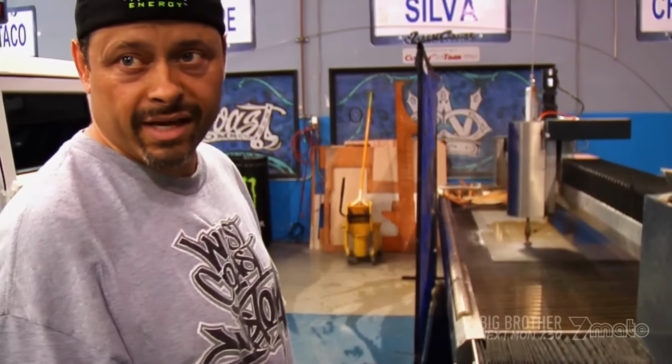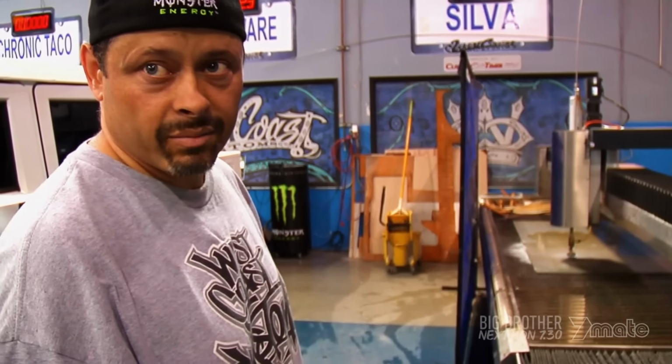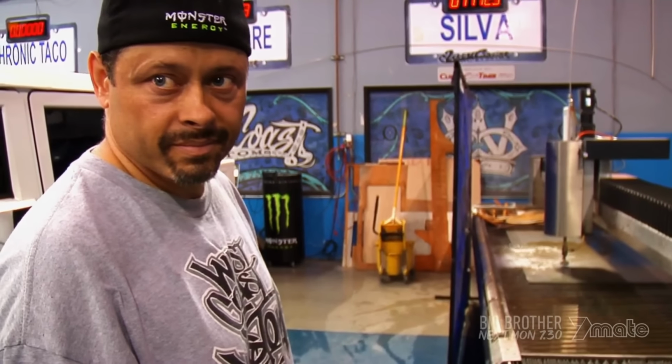This Hydrojet is actually a useful machine, but it is kind of expensive. It costs about $500,000.